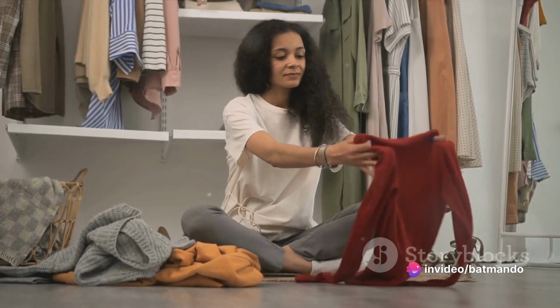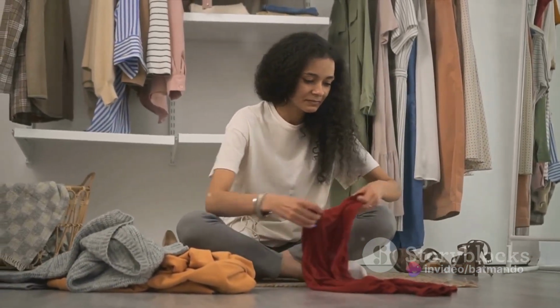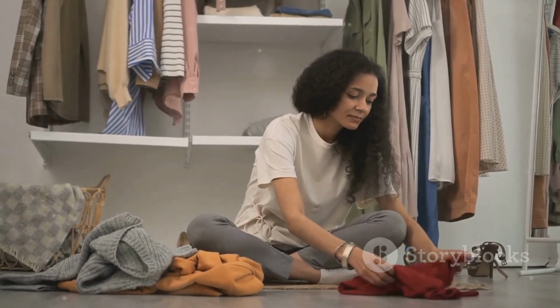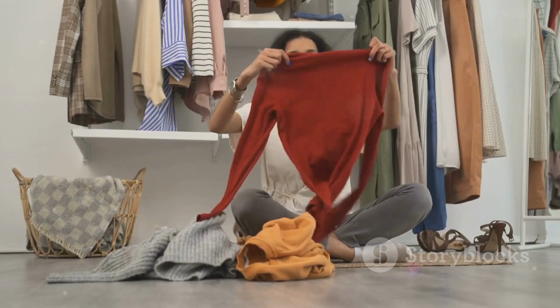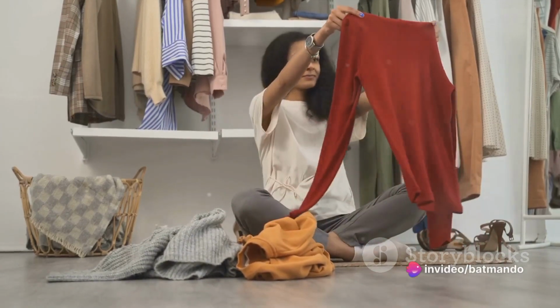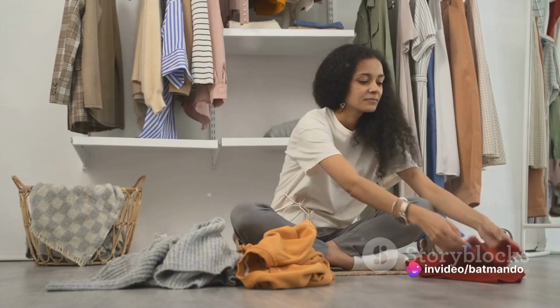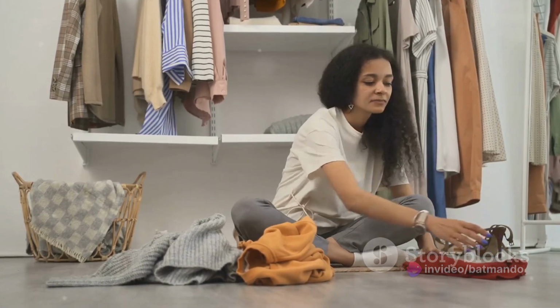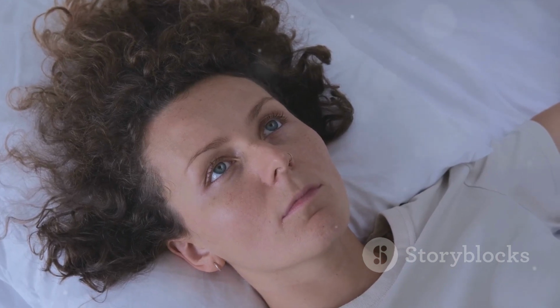Next up is decluttering. This isn't just about creating a tidy space, it's about creating a peaceful and stress-free environment. Research shows that clutter can increase feelings of stress and anxiety, while a clean and organized space can boost productivity and well-being. And guess what? It doesn't cost you a thing. Start by decluttering one area at a time and donating, selling, or recycling items you no longer need or use.